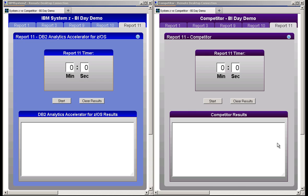DB2 transparently redirects queries to the Analytics Accelerator, meaning users don't have to change anything in the way they access DB2 for z/OS. The accelerator requires very little, if any, tuning to achieve excellent performance results. With this technology, System Z can now provide the best possible performance for both large transaction processing workloads as well as for extremely complex analytic workloads, all within a single platform environment.